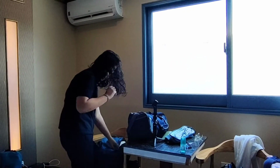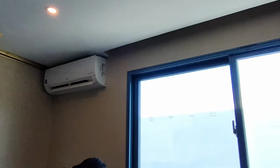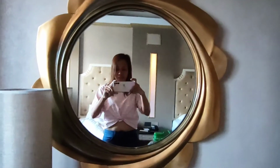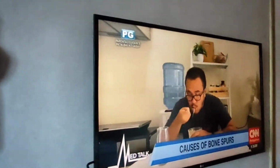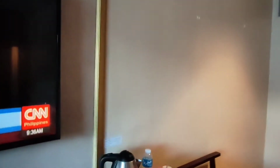Say hi! Hi vlog! So, air condition. And the closet is here. And the mirror. Oh, diba? Crop top pa more. And a TV. And there's also a mini bar here.